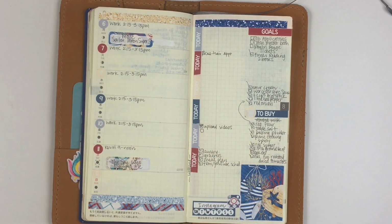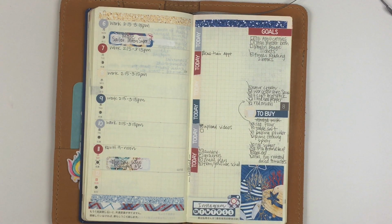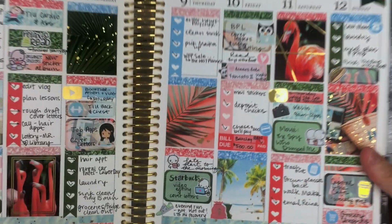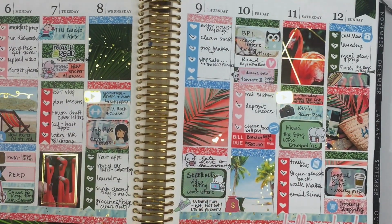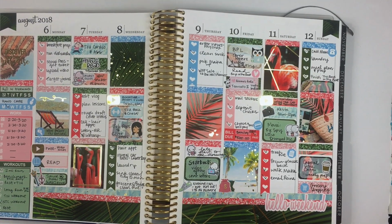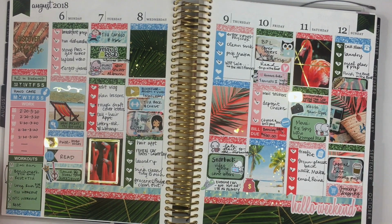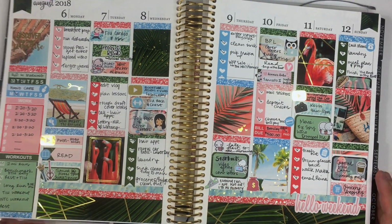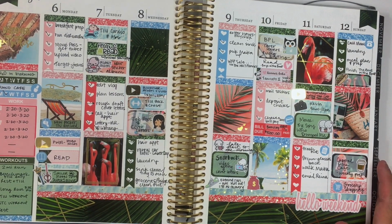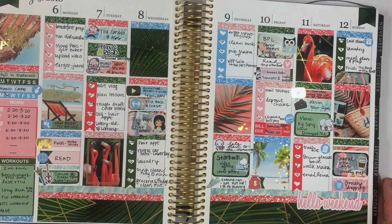Let me show you the Dash of Sun Designs kit that I used in the Erin Condren so you get a sense of what the kit looks like. So this is the Paradise kit from Dash of Sun Designs. This shop is on Etsy, although I believe the shop owner might be moving to a standalone site through Shopify in the near future. I'm not sure though.